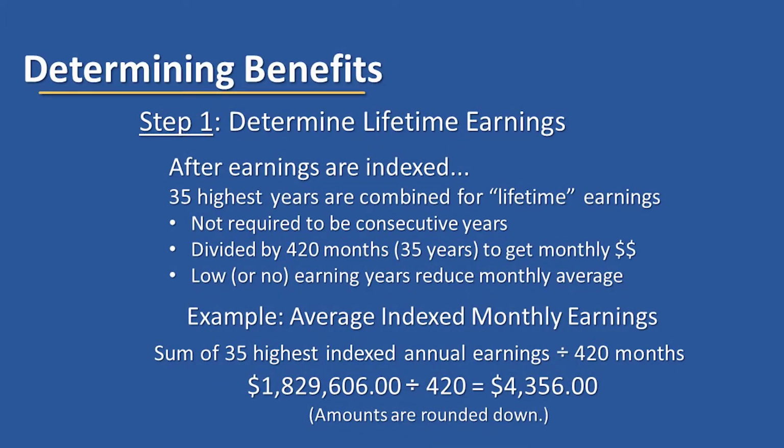Now, once all of your 35 years have been indexed to today's value, they determine an average of those 35 highest years of earnings. This is done by adding them up, then dividing by the amount of time which, in this case, is going to be 420 months, or 35 years. Our example here is $1,829,606, so we'll divide that by our 420 months. This gives us $4,356. That is our average monthly lifetime earnings.